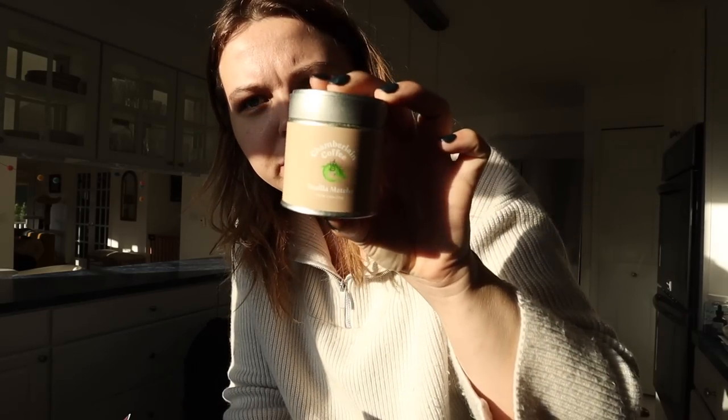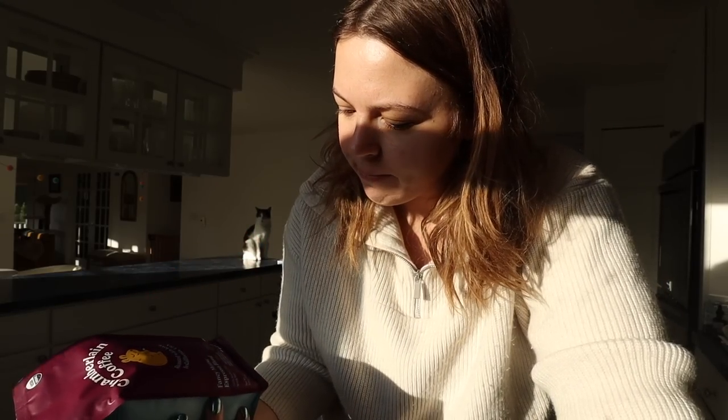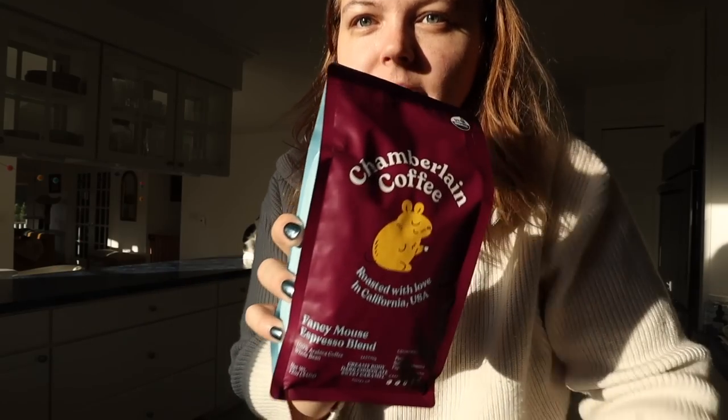Anyway, I'm deciding if I want a matcha or coffee. Actually, I haven't mentioned this. Chamberlain Coffee sent over a package a while ago. I've already really been loving their matcha. I'm also trying their vanilla matcha, which the verdict is still out on, but their regular green matcha is so good. I think I'm wanting a hot drink and I don't really love hot matchas. So I think I'm going to try this Fancy Mouse espresso blend and make a little latte.